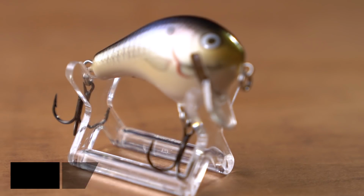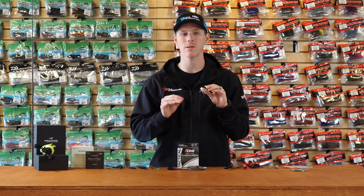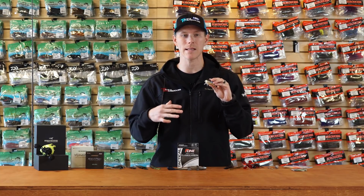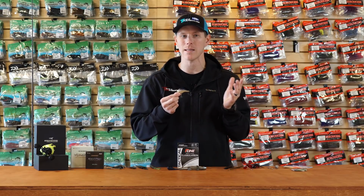All right, new from the Balsa world, we have the Bagley Balsa Wake One Wake Bait. Awesome shallow water search bait. It's got this really nice aggressive steep bill on here. That's gonna keep it just under the surface of the water, but above any of that subsurface grass structure, anything like that. That bill is also gonna cause great erratic deflections. That's what's gonna trigger those bites, just like crankbaiting, anything like that.